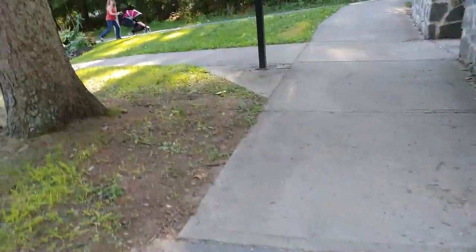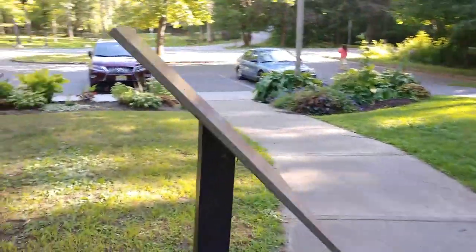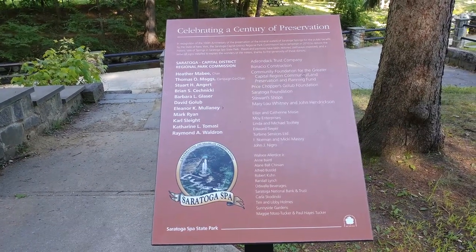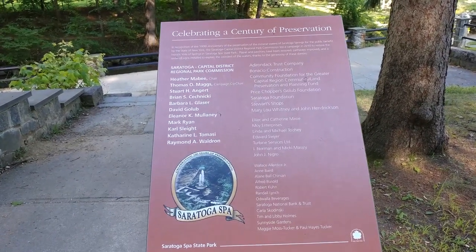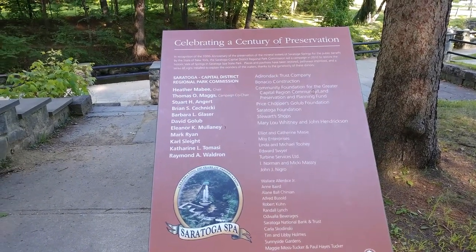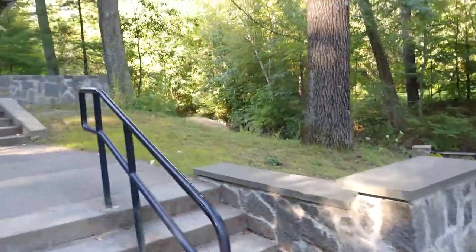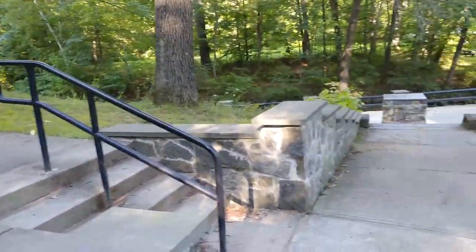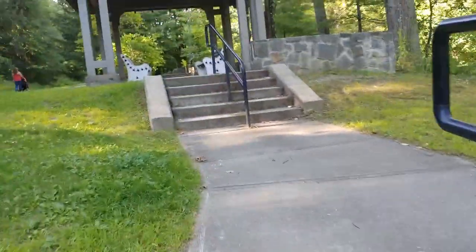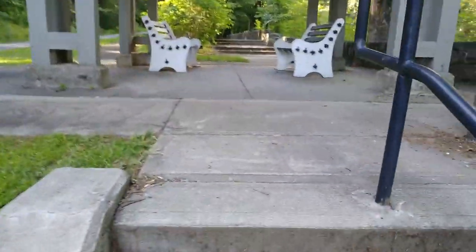Ouch. Is there anything up here? Okay, it's just people that contributed to the preservation of the Saratoga area. All right. And then you get a better view up here of the geyser.